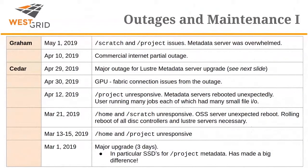Right, I'm going to go through this pretty quickly here, because I'd spent some time on the RAC. Outages and maintenance. Graham had a couple of outages. Again, there's those file system issues. Those are the ones that drive us nuts.